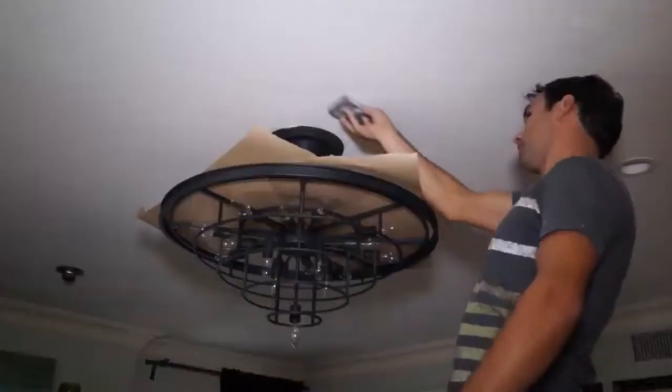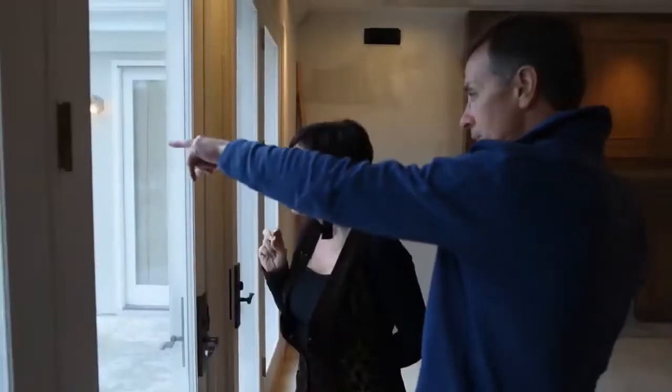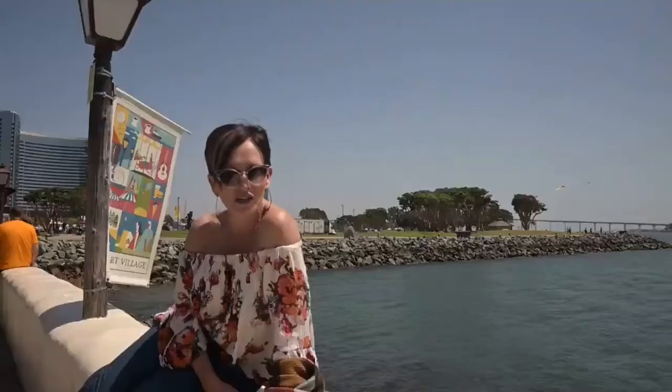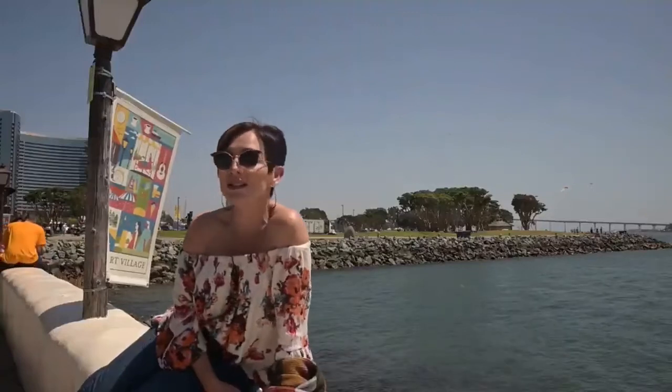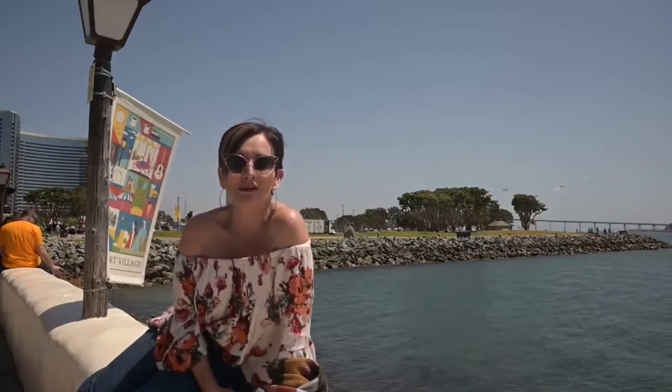Number 10, it's time to button up the walls. You can drywall, patch, and repair and get it ready for paint. But remember, don't pick your paint color yet. Just be ready. Now that you have your foundation set, let's go on to the next 10 steps to completing and executing the perfect project.